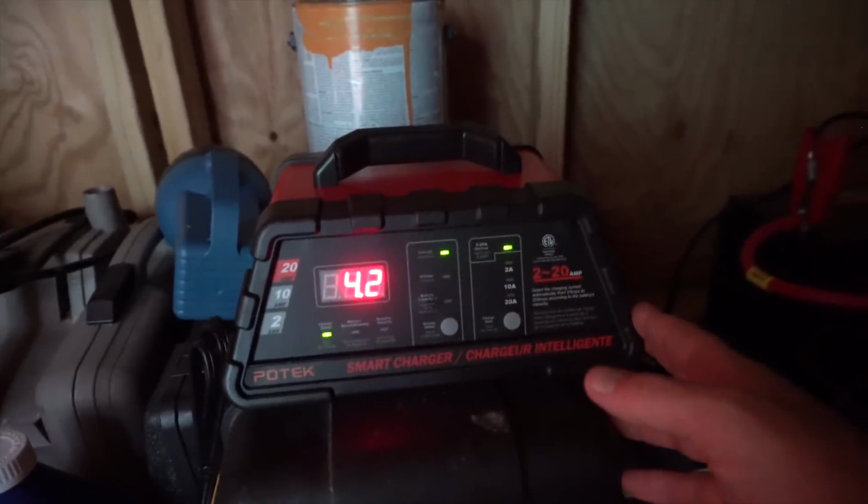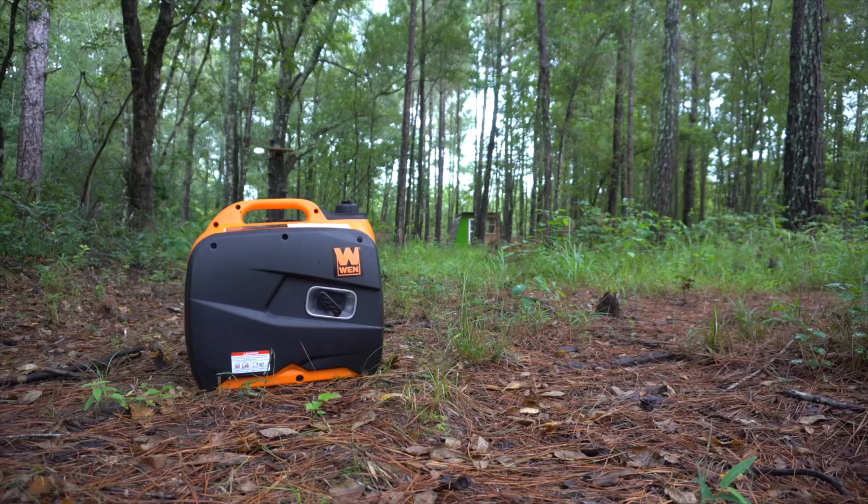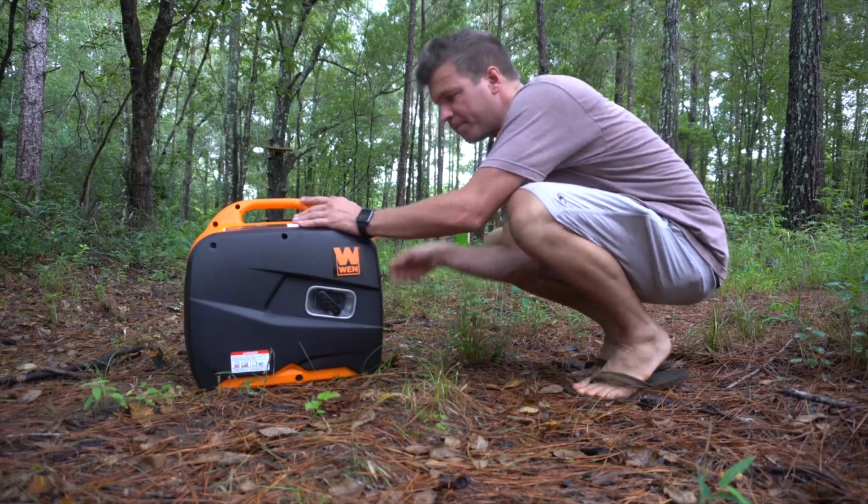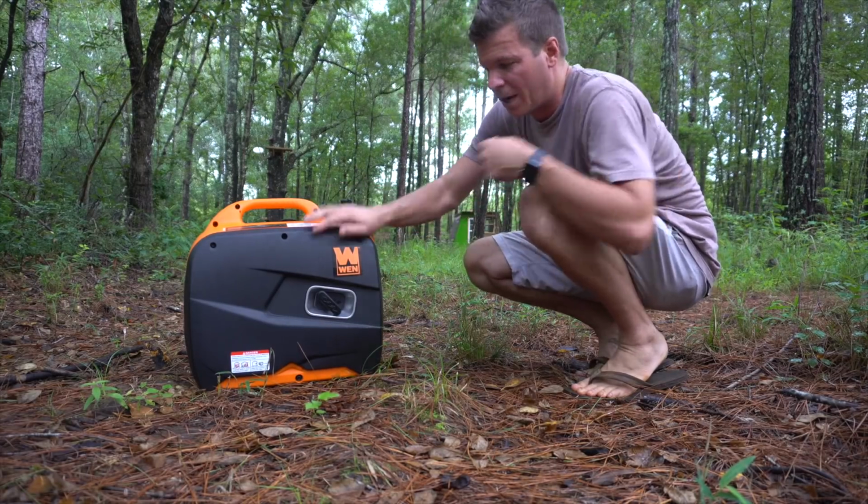So when the generator is running, this automatically cuts on. It's a battery charger that we have that connects directly into the battery bank for the tiny house, and then it just gets to work charging. Another reason I like this generator is because literally every time, no matter what, even if you haven't used it in a while, it's always first pull.